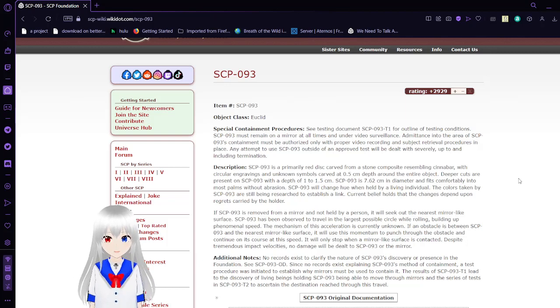SCP-93 is to remain on a mirror at all times and under surveillance. Admittance into the area of SCP-93's containment must be authorized only with proper video recording and subject retrieval procedures in place. Any attempt to use SCP-93 outside of an approved test will be dealt with severely, up to and including termination.